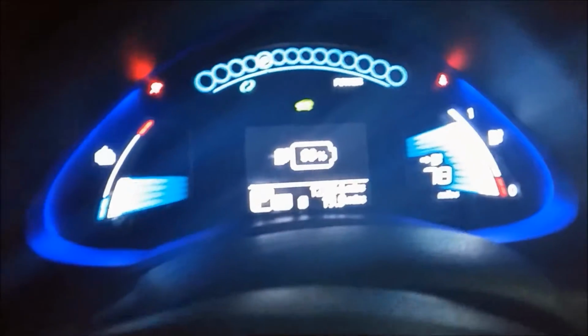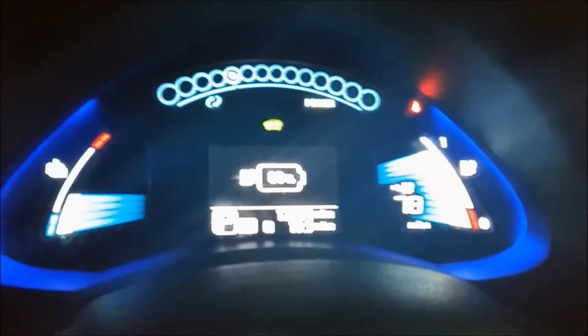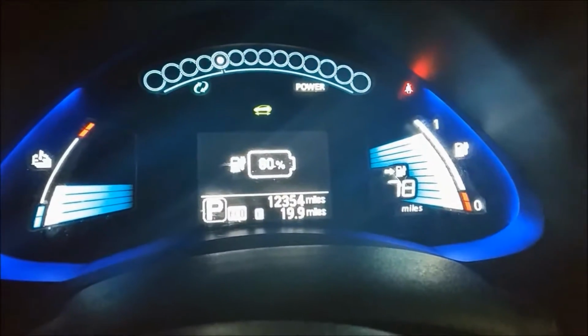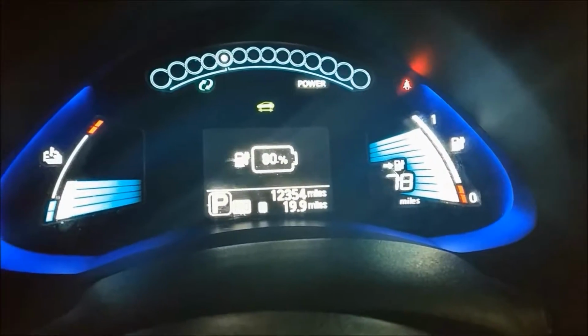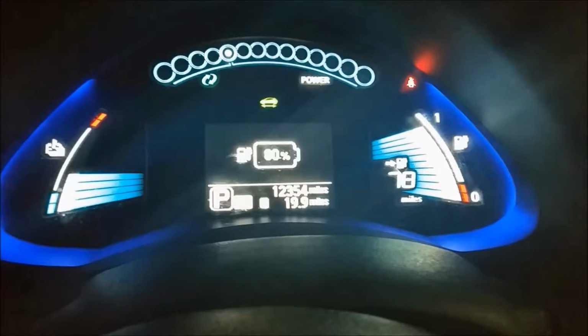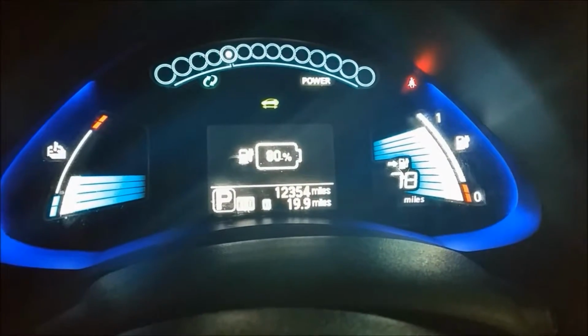It is 41 degrees, 2:35 in the morning. And we are sitting at 80%, 78 miles. This one will eat some energy going home, for sure, because it's uphill and it's cold. So we'll see where we're at for the 11-mile trip home when we get there.